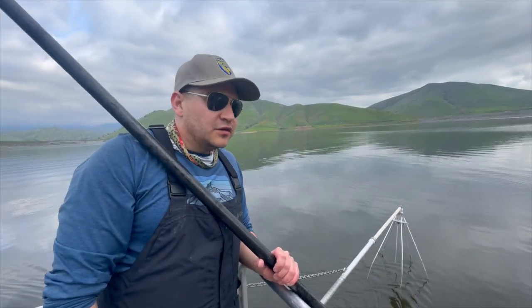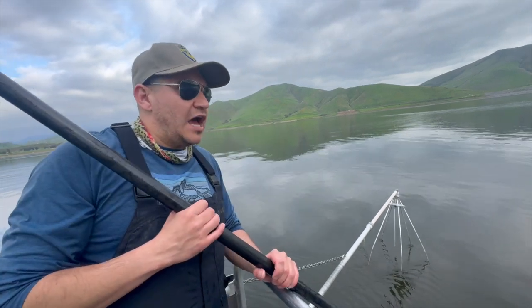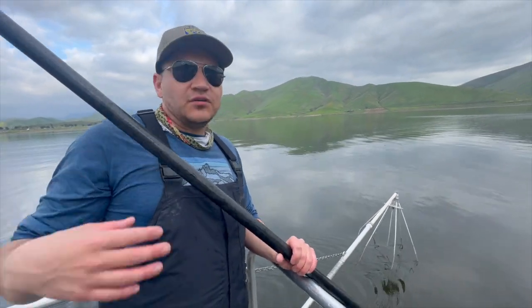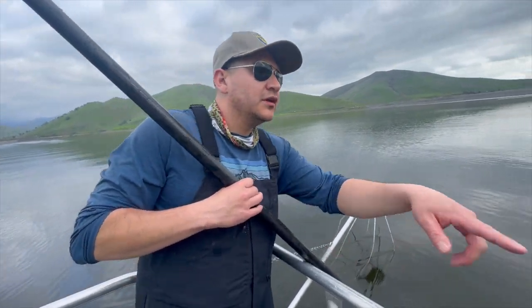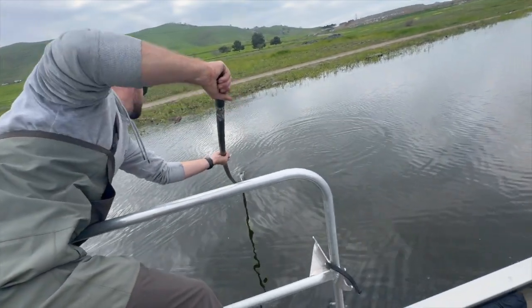Do they pay you to do it, or you just? No, some lakes do, some don't, but they're just happy to have that removal service. And then he sells the carp to Asian fish markets in San Francisco, Oakland. If the generator's running, that doesn't really mean that electricity's going in the water. It's a nice size one, like a 2 or 3 pounder.